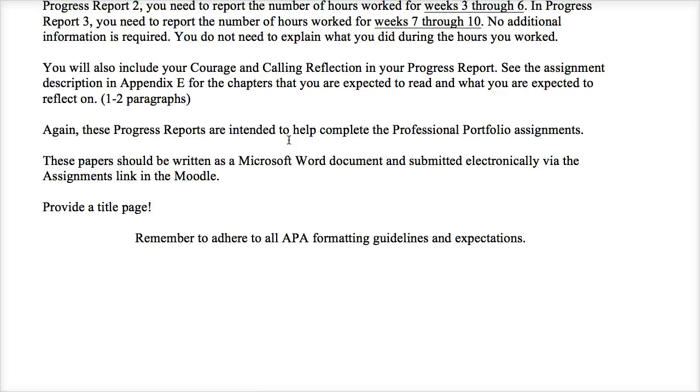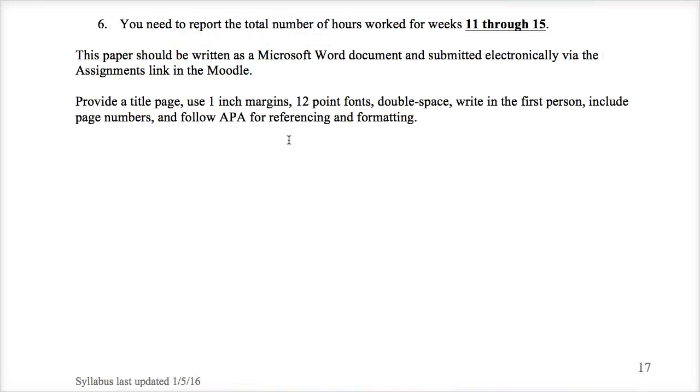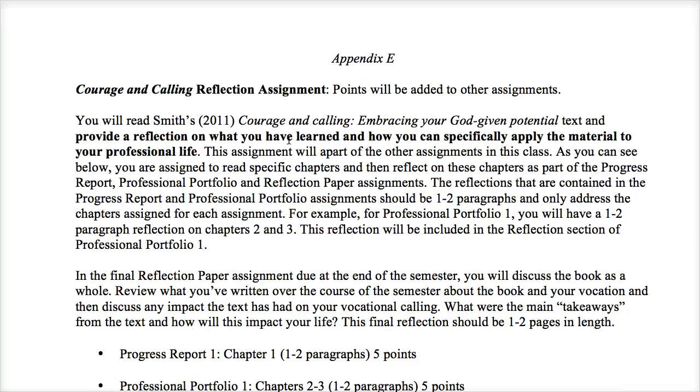A couple of things. Make sure that you have a title page for your assignment. This is when you'd want to use the APA formatted document that is included in the Moodle orientation introduction assignment. Just go ahead and use that and follow all the formatting requirements that are expected for APA. Now I'm going to move to the courage and calling assignment, which is in Appendix E.